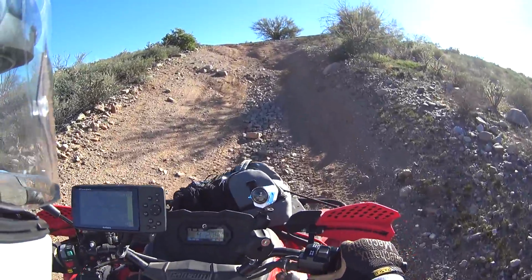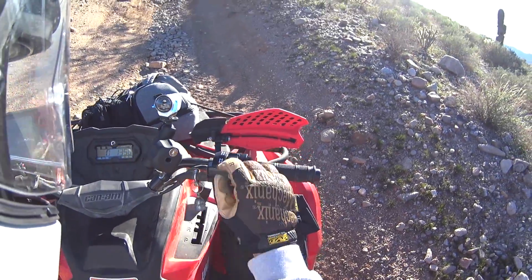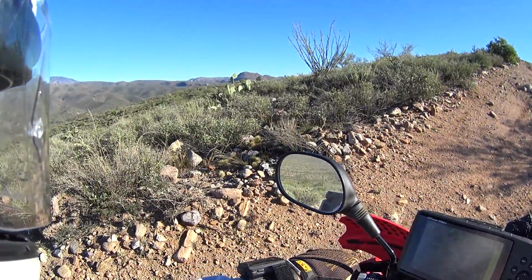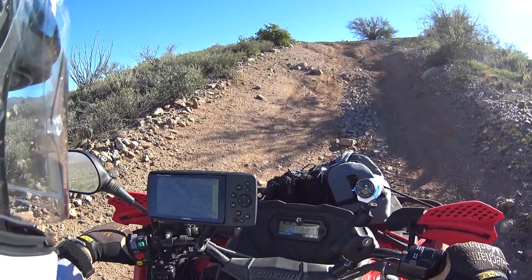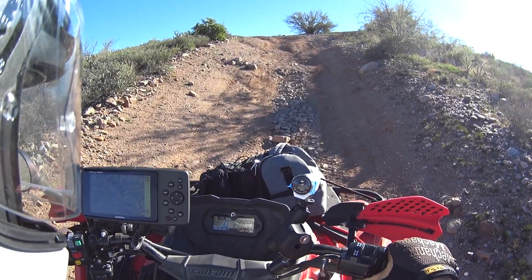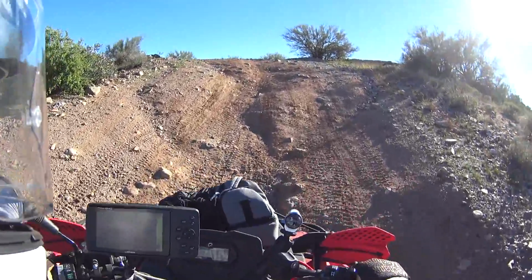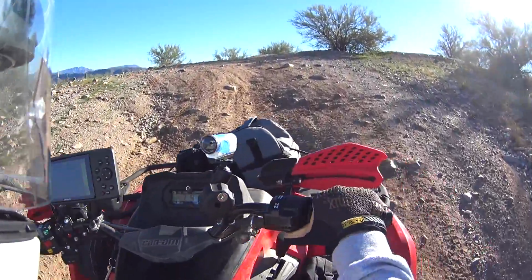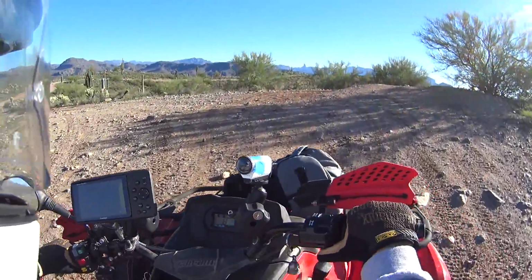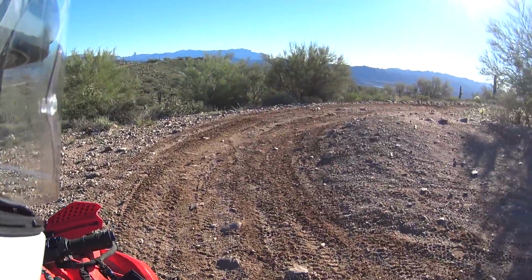Okay, I'm gonna stop. Normally this is a bad idea, what I just now did. Don't do what I do. I should have prepared for this hill. But I'm gonna go into 4-wheel drive right here, low range, in case this gets ugly. Yeah, and it wasn't no pain. Here's our junction right here, guys.